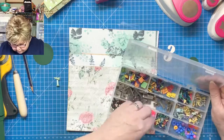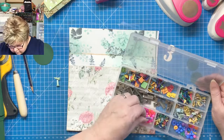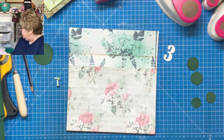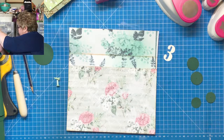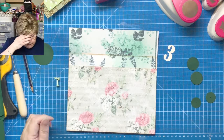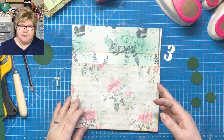I'm not exactly sure what all this is. Who knows? But never mind. It's in there. So that's a rummage through my Brad boxes. Now back to the matter in hand.